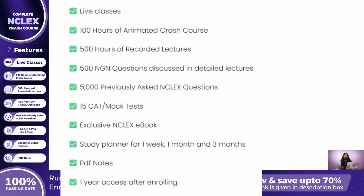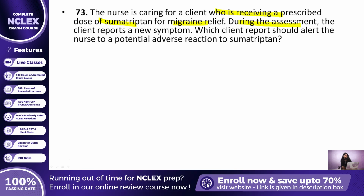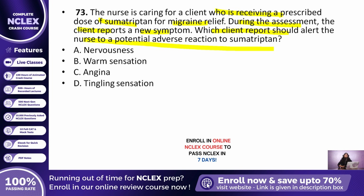Let's move to question number 73. The nurse is caring for a client who is receiving a prescribed dose of sumatriptan for migraine relief. During the assessment, the client reports a new symptom. Which client report should alert the nurse to a potential adverse reaction to sumatriptan? Here are the options. A. Nervousness. B. Warm sensation. C. Angina. D. Tingling sensation. The correct option is C. Angina. Here is the rationale.